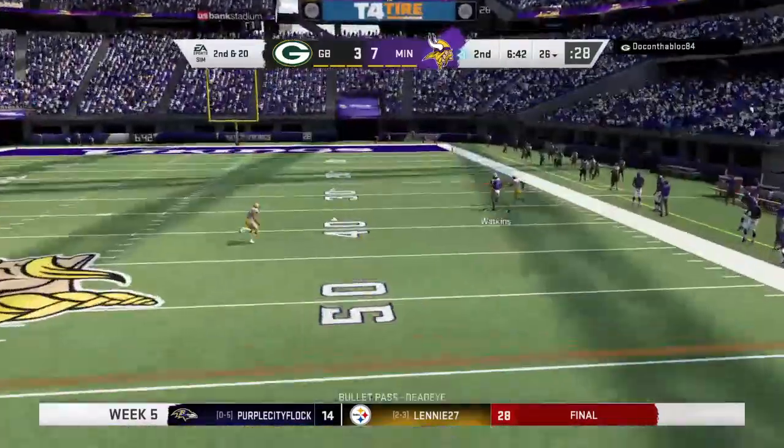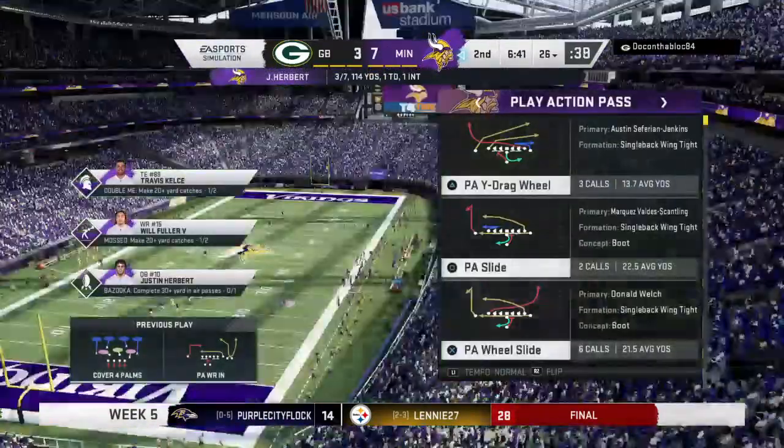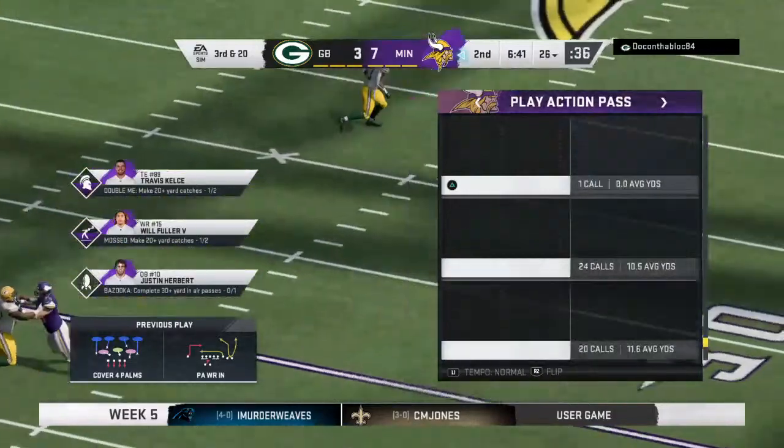He'll rifle this one deep right side. And that'll be incomplete. Good protection that time, and they couldn't hook up on the long one.